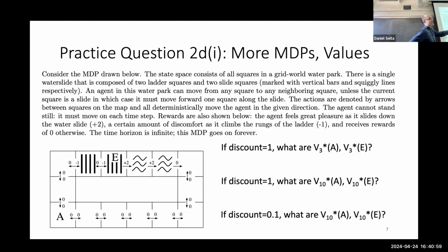What about E? It's like a 2-part question. So there's the optimal value of being in state E with 3 time steps left. What, 4? Are you sure? Are you absolutely sure? All right, so yeah, it's 0 and 4, right?